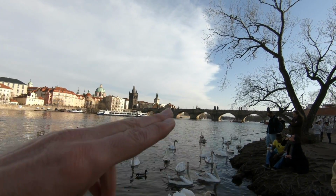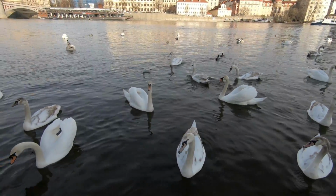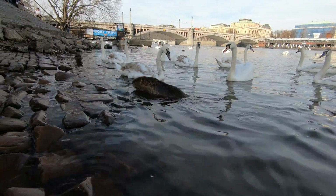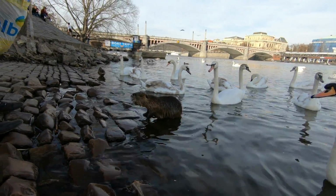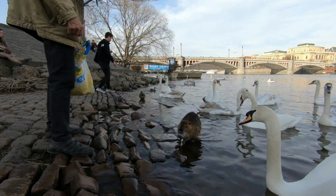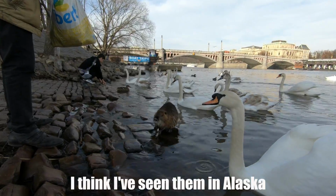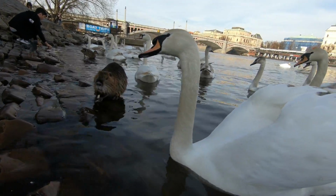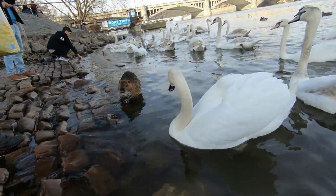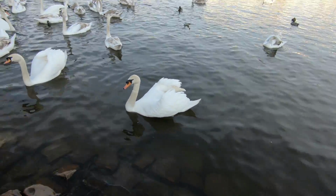And there's the Charles Bridge right there. Whoa, check it out, a beaver. How freaking cool is that? I don't know if I've ever seen a beaver in my life, probably in a zoo, but nice. And these swans are big.